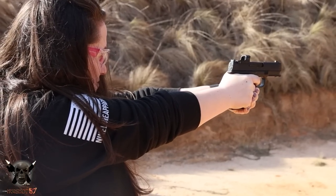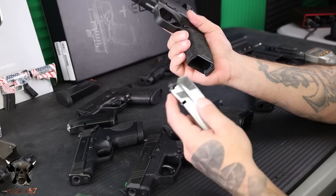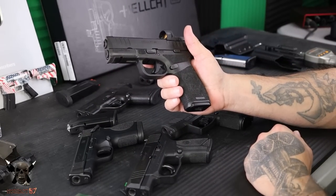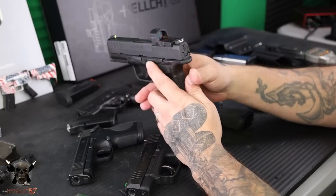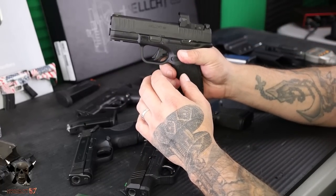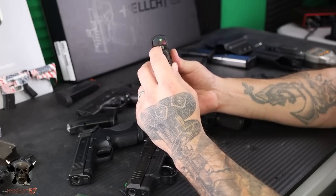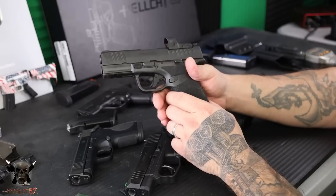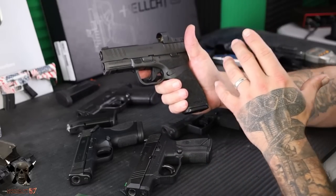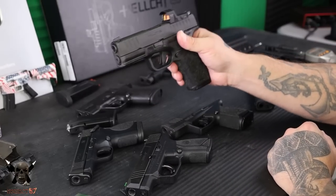Front and rear side serrations. The grip texturing is incredible. The magazine release is in almost the perfect spot. I think the only con I could think of, really, with this gun, I like the front sight a lot. I wish this was more of a square notch, blacked out. That would be perfect. And I wish the trigger was just a little bit better. This is one of the cons on this gun.